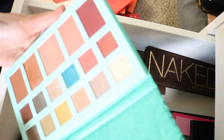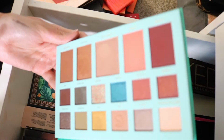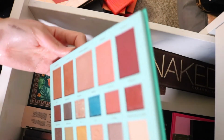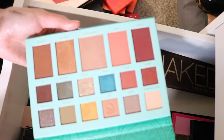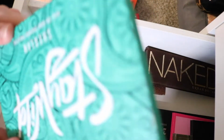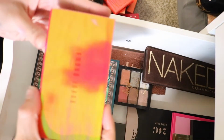Another SheGlam palette. I also forgot about this when I filmed my SheGlam makeup look. To be honest, I'm not obsessed with the colors in here. Again, this is brand new, so I hate to give it away. But I just don't see myself reaching for this, and as much as I want to keep it, I think I'm going to give it to someone else who will love it and get a lot more use out of it than I will.